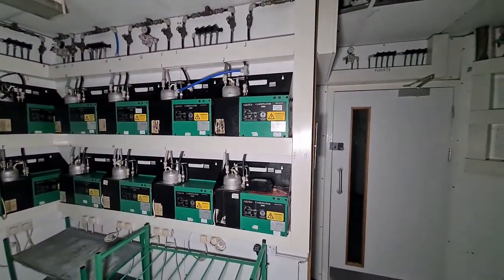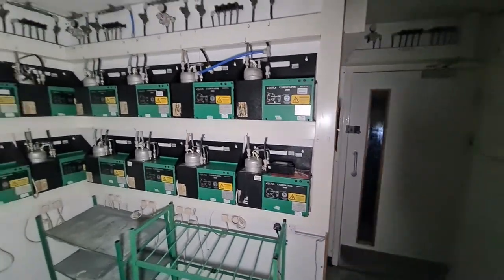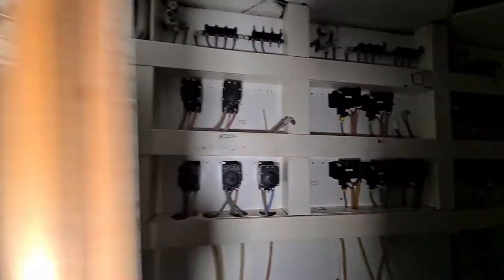Right, this would have been the carbonate room for all the drinks, for all the soft drinks that we've got here. That's where we would have gassed all the drinks up, because they would have been in boxes, so they wouldn't have been fizzy to start with.